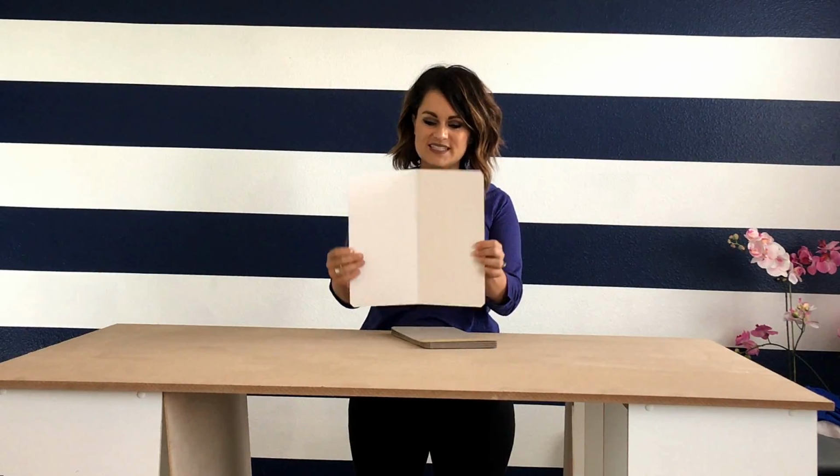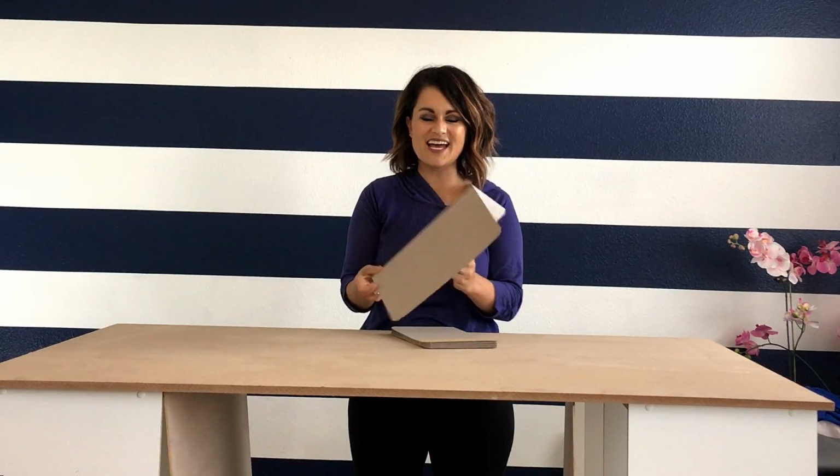What it came with for the cubbies were 5 of these cardboard pieces that they folded in half, and there's one for every other one. You don't have to put anything on the back if you don't want to, but it does leave an unfinished edge on the inside, and I'm not okay with that. And plus, the original version also has the back entirely filled in.